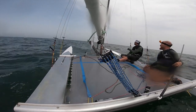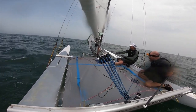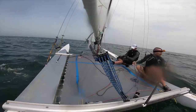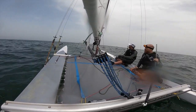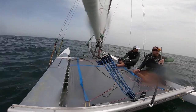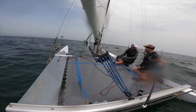So at the moment there's one boat further down the line than us, and that is the German boat of Marcus, number 250. The pack, like a pack of hungry dogs, they're just munching around there, waiting to steal our position.